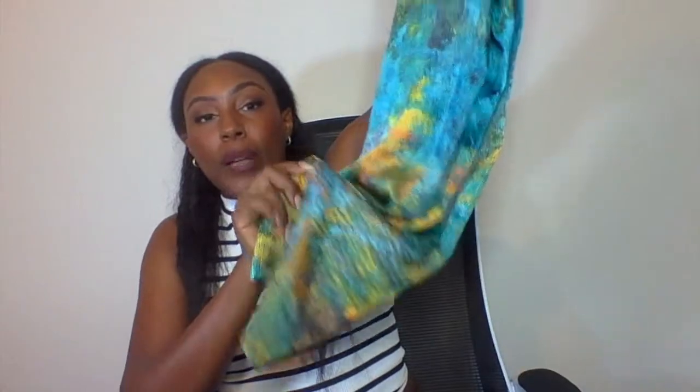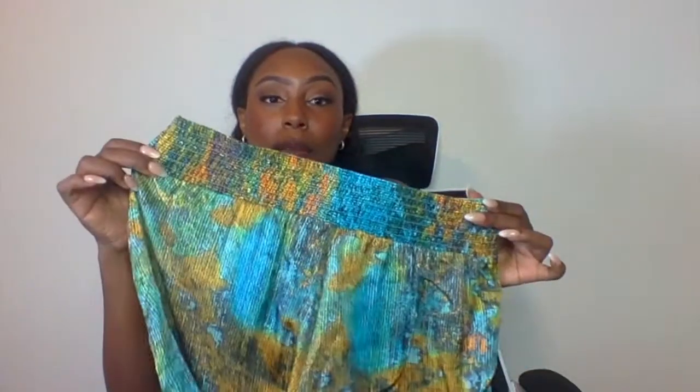So anywho, these are super cute. I don't know what the comps will be for this particular pair of pants, but whoever gets them is sure to love them.